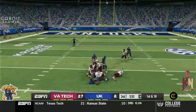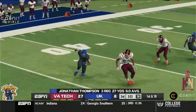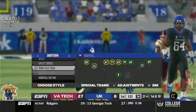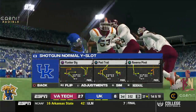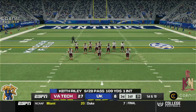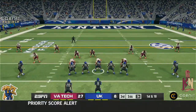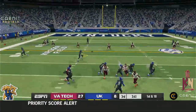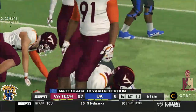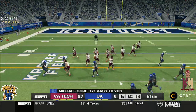Fires across the middle. Brought down at about the 37-yard line. From the 37-yard line. First down. Backup quarterback into the game now to call the signals. And he's tackled at the 27. That's good for a gain of 10 yards. That'll make it 2nd and inches.